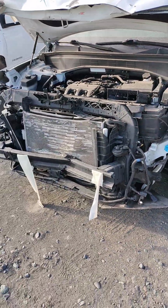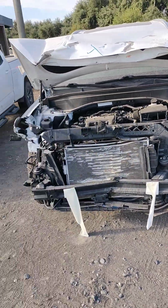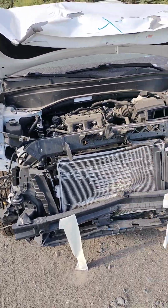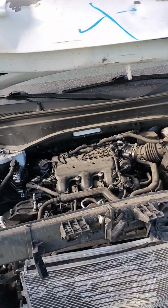You can see the damage to the radiator. There's no bumper, there's no headlights. Radiator core support's bent, radiator's damaged. The hood's no good.